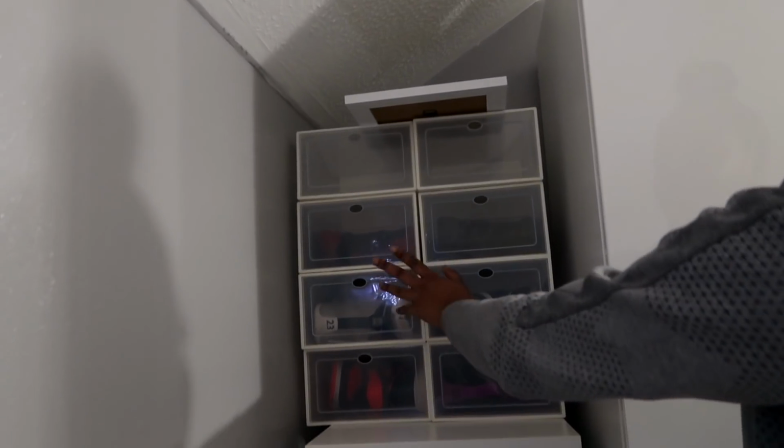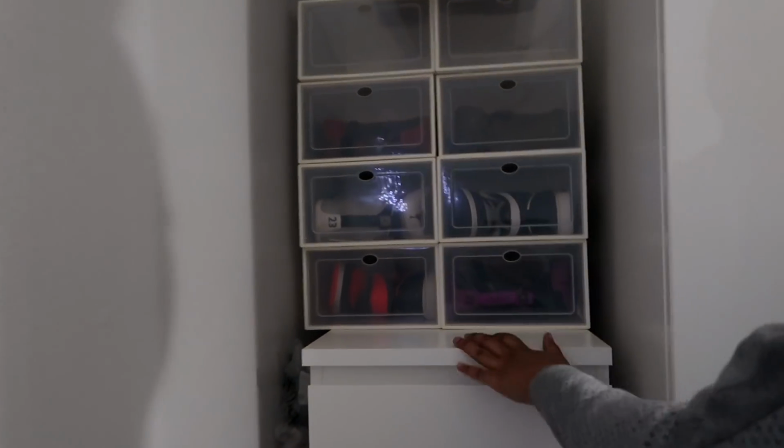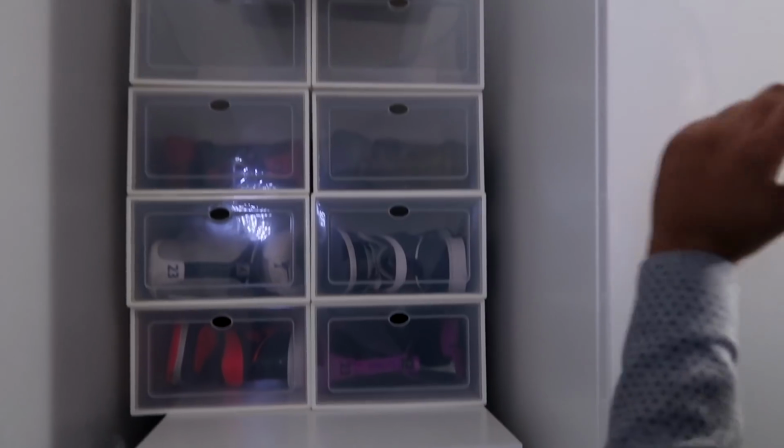Here is my trainer box, my clear trainer box collection. Yeah, I've got a lot of J's. I didn't realize how many J's I've got. But she's a Jaholic. Yeah.